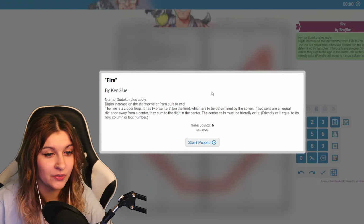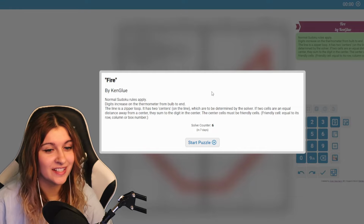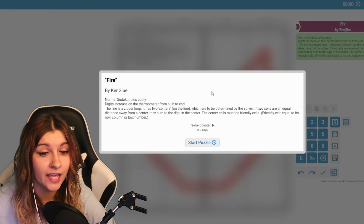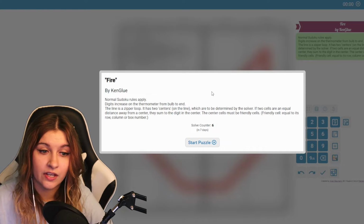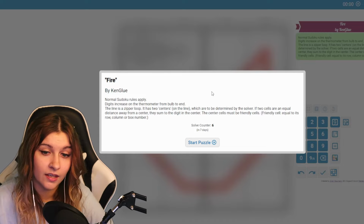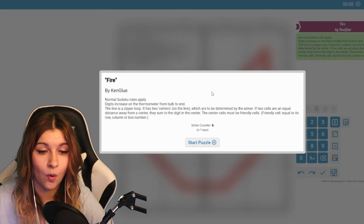Fire by KenGlue. I probably shouldn't yell that, huh? Normal Sudoku rules apply. Digits increase on the thermometer from bulb to end. The line is a zipper loop. It has two centers on the line, which are to be determined by the solver. If two cells are an equal distance away from a center, they sum to the digit in the center. The center cells must be friendly cells. Ooh, friendly cell means equal to its row, column, or box number.